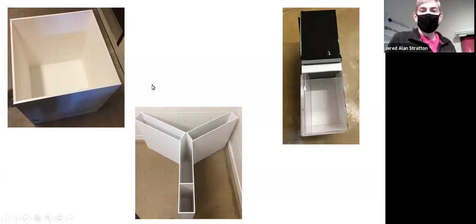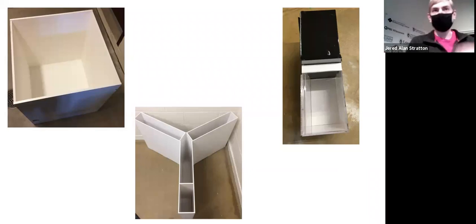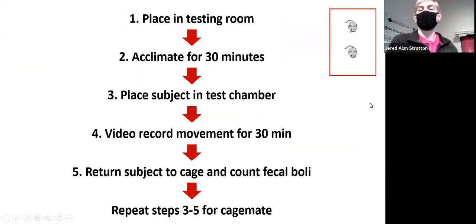I'll start by summarizing how each of these tests is conducted. You can't quite see her at the top, but the first thing you do is take each cage of two mice and put them into the behavioral testing room, which is separate from the main colony. The mice in that cage are allowed to acclimate to that room for 30 minutes. You then take the first subject from the cage, place it in the respective test chamber for that behavioral test, then video record their movement for 30 minutes, completely undisturbed.